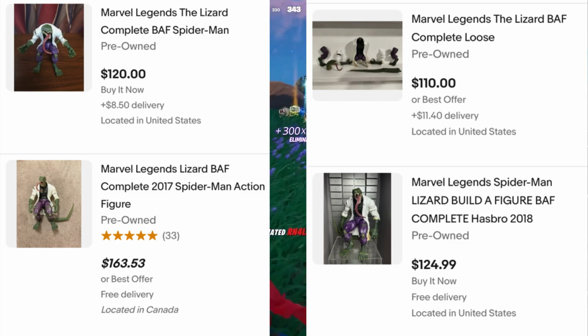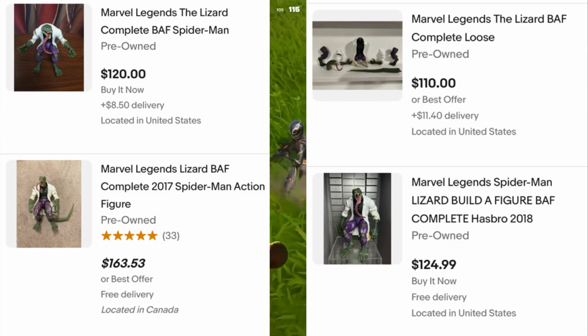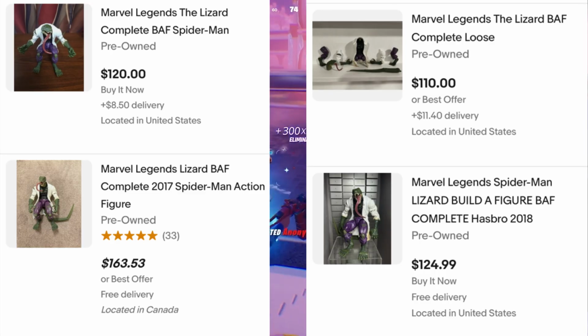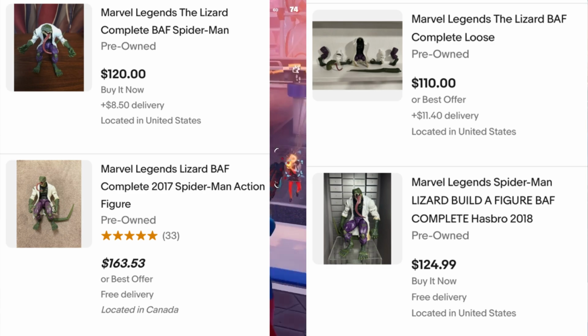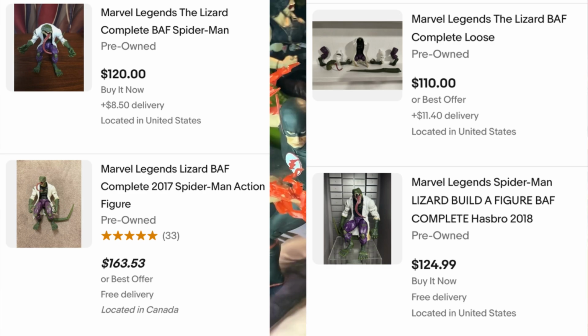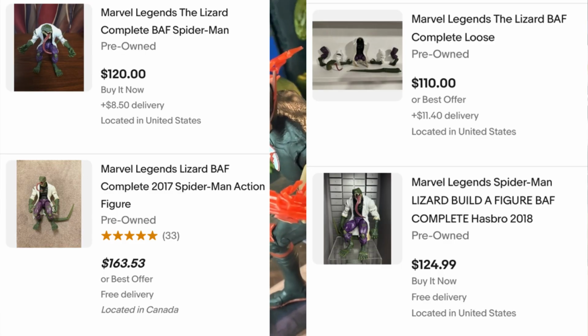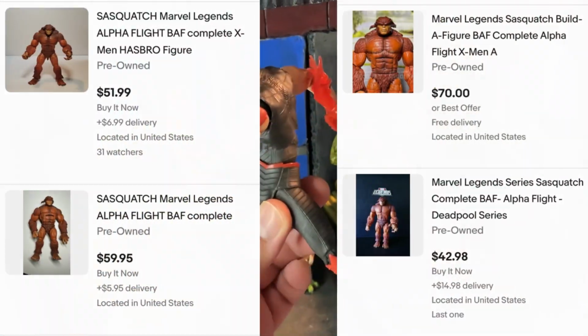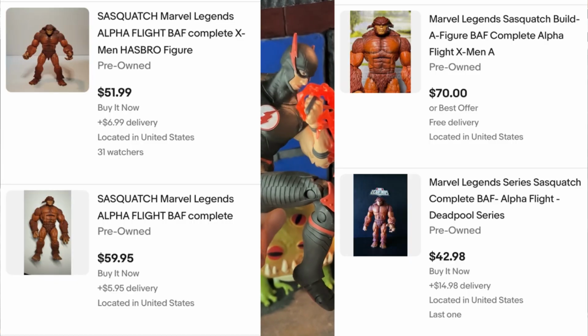Great sculpt work all around. You could give it some minor updates here and there, maybe some pinless tech, maybe even a soft lab coat, just throwing it out there. I would love to see a brand new Lizard. I think us Spider-Man fans definitely deserve one like this, especially considering on the secondary market, this figure is going for astronomically high prices, triple digits all day long.